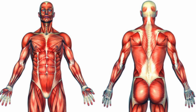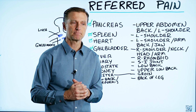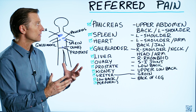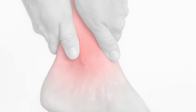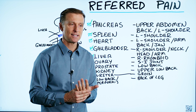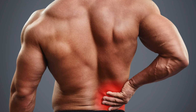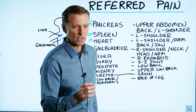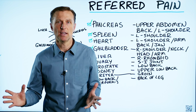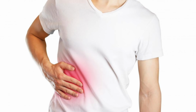So the next point I want to talk about is what percentage of the population has referred pain versus pain that is actually coming from the actual pain source. The answer is it's a large percentage. I would guess 50–60% of the pain that an average person has is referred from another area of the body. Especially if you hadn't had any injury at all to an area and you start hurting for no reason, then suspect it could be referred.